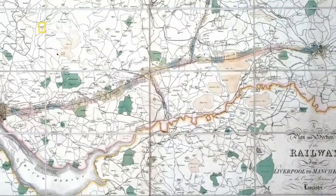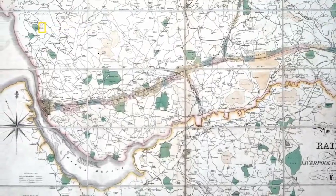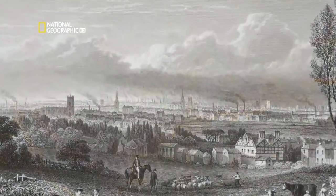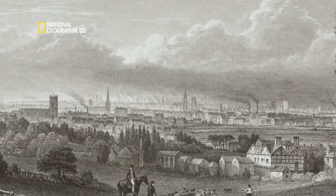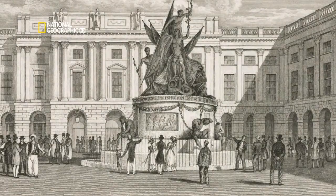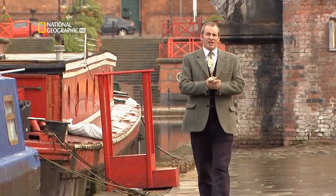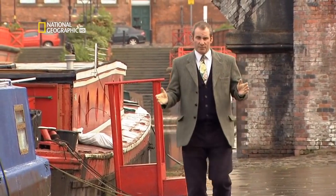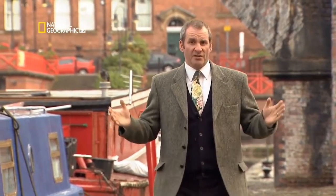And that railway would be built between the most industrially advanced city in the world and one of Britain's greatest ports. Manchester, with its 30,000 steam looms, was the cotton capital of the world. Liverpool traded raw cotton from America and sent finished fabric around the globe. This would be the first fully steam-driven line, with double tracks, stations, freight, fast passenger trains, and even a timetable. Not a machine as such, but certainly a great feat of British engineering.